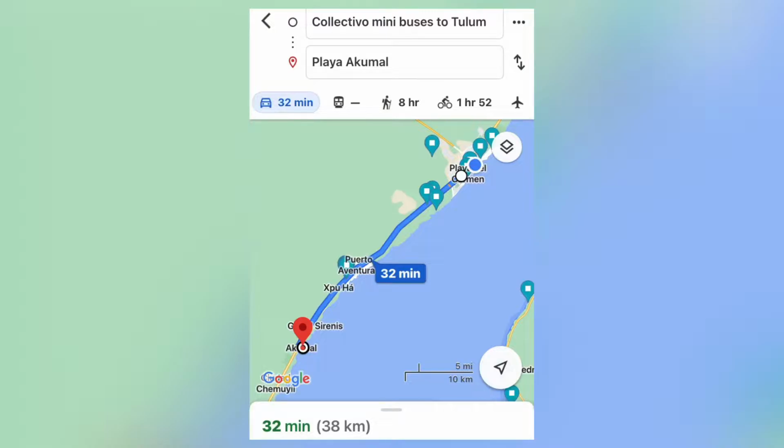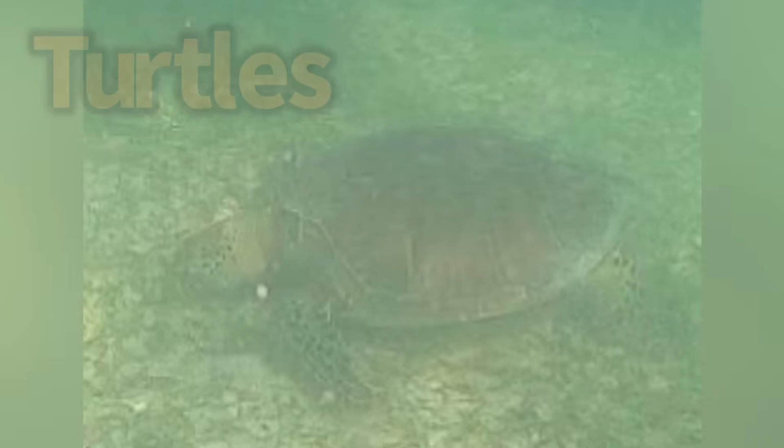So it's about a half an hour from Playa del Carmen. You can just take the collectivo. Also, if you're going from Tulum, you can just take the collectivo. Here's the turtle I saw.